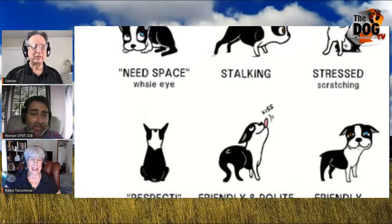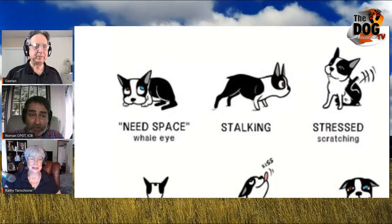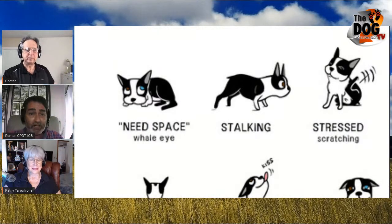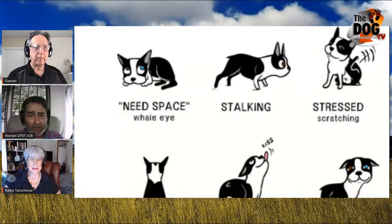Need space. The dog is likely in a safe place. No kids going there, no people going there. If the dog doesn't come out on his own or isn't lured out of there, I would not approach. Give space. Correct.